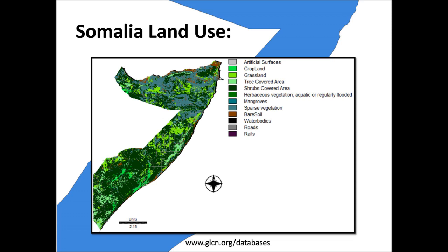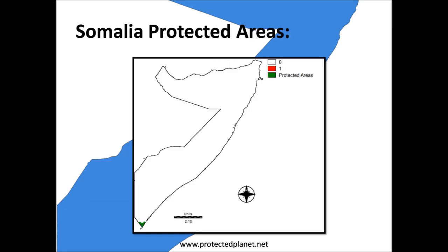The land use map is a representation of the area uses of Somalia. Somalia is dominated by shrubs, grass, and sparse vegetation. There are areas found all along the country where crops and agriculture are found. In Somalia, there is one protected area. Less than 3% of Somalia's area is protected. This area is located in the south of Somalia.